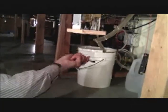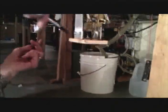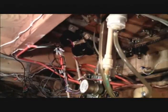This piece up here is the reservoir into which, when the water shoots in, it collects into a funnel and then runs down this tube back here to a 2 gallon bucket that has a submersible pump in it. The pump runs and brings the water up, and the water goes up into this tube and out through this piece here and then shoots into the fire, or into the house.